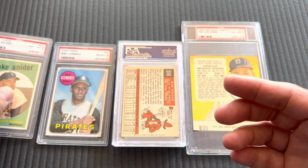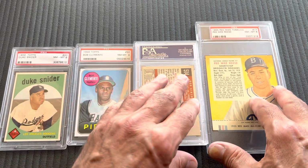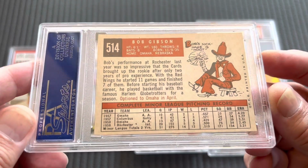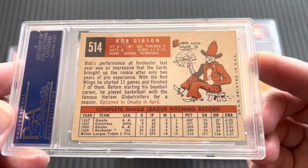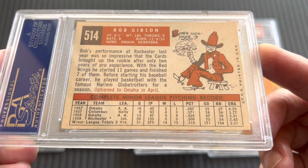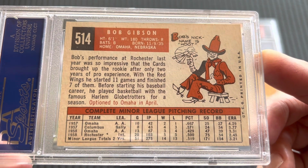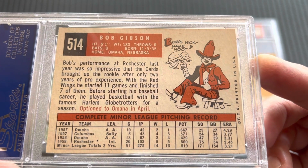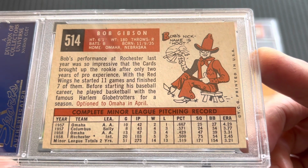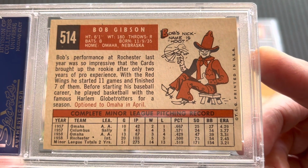So I'll move on and show you another one here, which is another 1959 card. And this is the Bob Gibson rookie card. And this again was part of my 59 set that I sent in to get graded many years ago. And I graded the Mantle also here, and a bunch of other ones. If you go back and look at my SGC reveal, you're going to see a lot of my 59s that I graded with SGC just about a month ago. So here is the Bob Gibson rookie card.